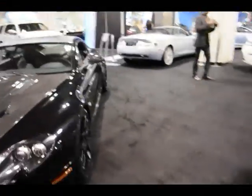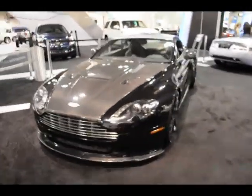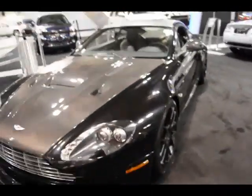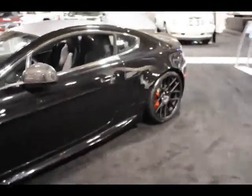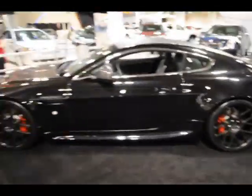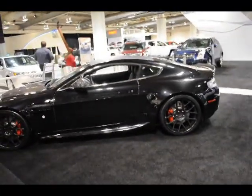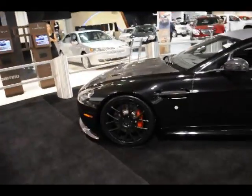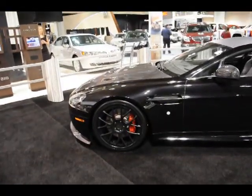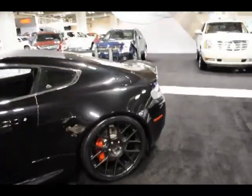Okay, so then on the opposite end of the Aston spectrum, we get to this bad boy here, and this started life as, and still is, a 2010 Aston Martin Vantage Coupe, and we're showcasing a bunch of high-performance modifications and so on. So it's our version of a tuner car. We've lowered the springs, the RSC suspension components, and then the ADV 20-inch rims, front and rear, red calipers.